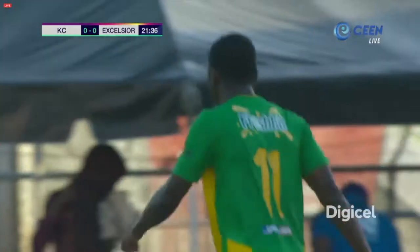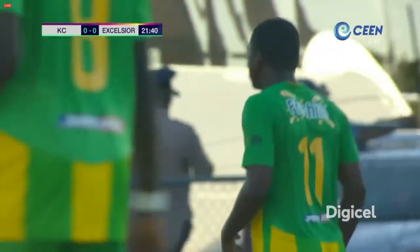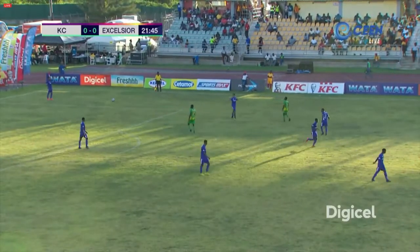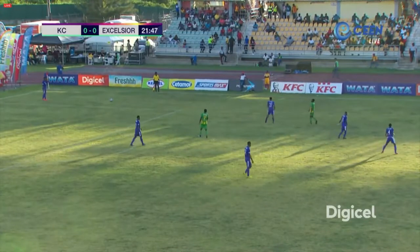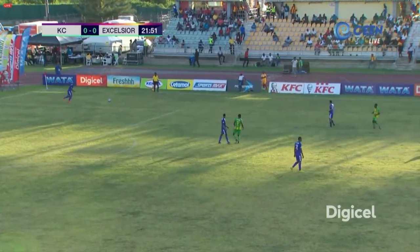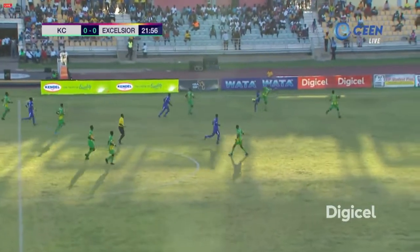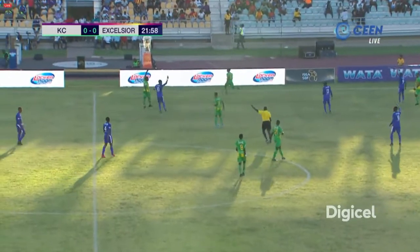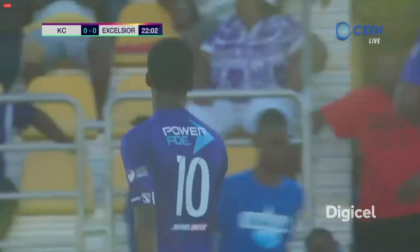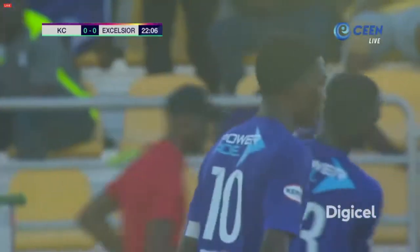You see where lots of females are coming into the officiating in the game. Here we have a female assistant in this one. Over on the far side, Kamisha James.